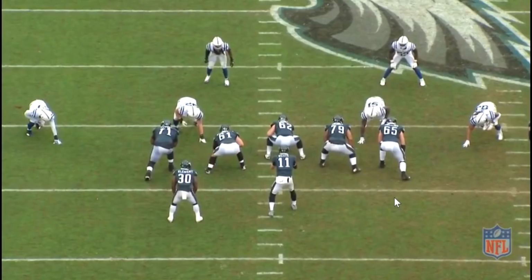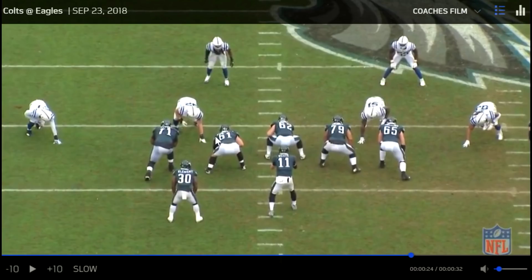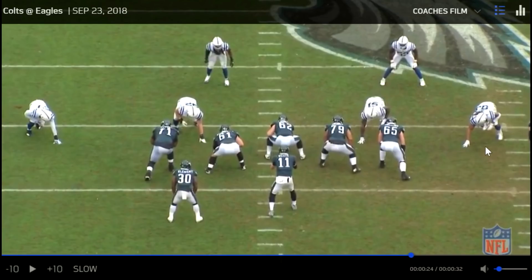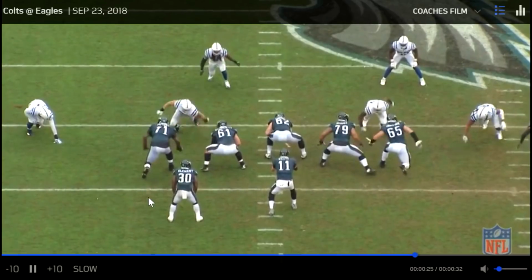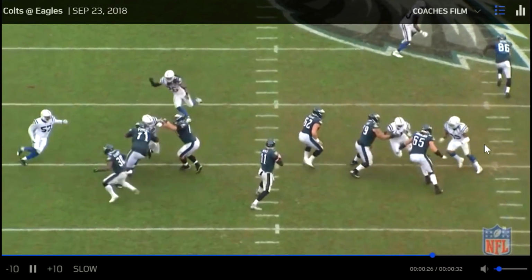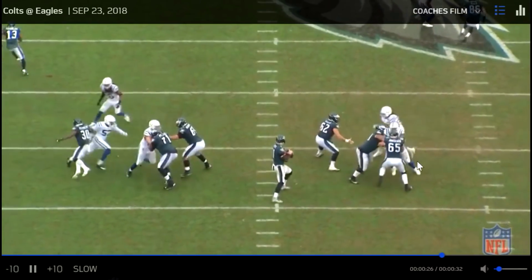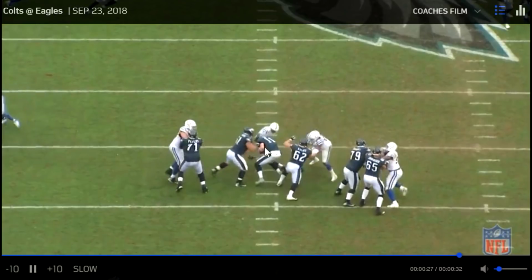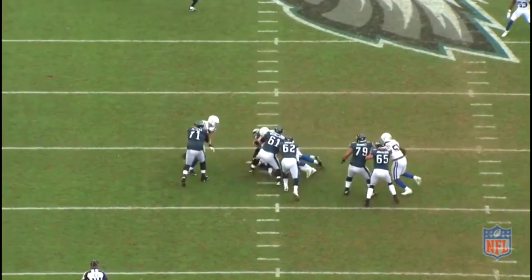I think they call this one a Ted stunt, with the tackles both pushing up the field and both ends pushing up the field. Both ends will simultaneously slam on the brakes and head back to the inside. We'll just let this one run. The tackles both push up, ends push up, and they head back inside. This isn't blocked up horribly, although Wiz doesn't do the best job here. But I think Wentz kind of bails a little early on this one.